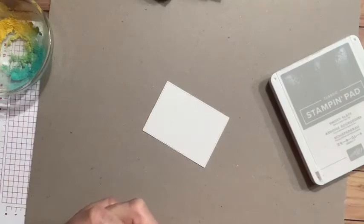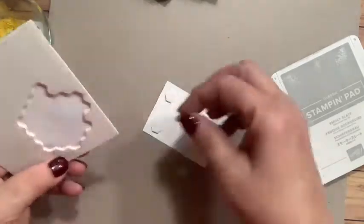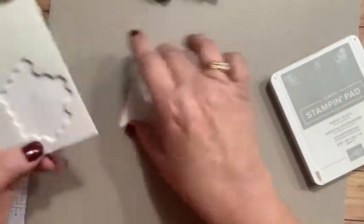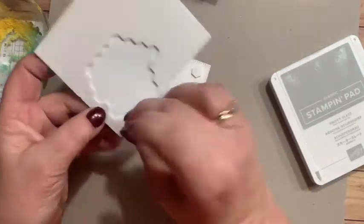Okay, and now I need dimensionals, and we are just about done. It's a very unusual card. It's not a traditional Christmas card, and it is certainly not one that you're going to make 25 or 100 of.